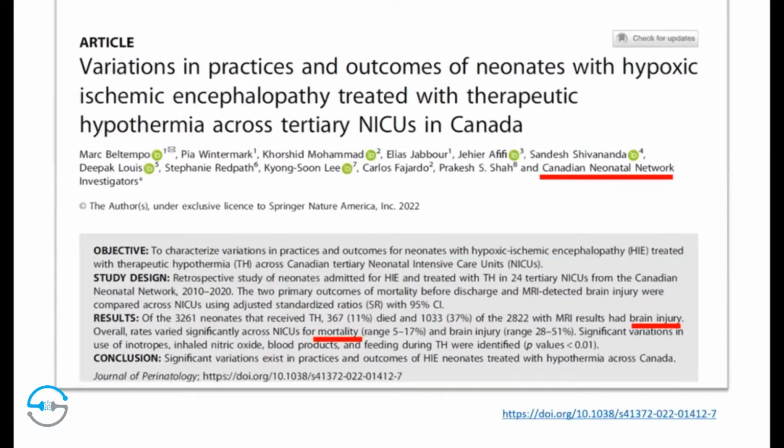I'm going to show you now a study that was recently published from the Canadian Neonatal Network, speaking about the same subject, which is the variation in practice and outcome of HIE babies who were cooled in tertiary NICUs in Canada. Here in Canada, we have 24 tertiary care NICUs where we can cool babies. This article focused on brain injury and mortality, but because I am focused on GI, I wanted to see also the variation in practice in feeding those babies.